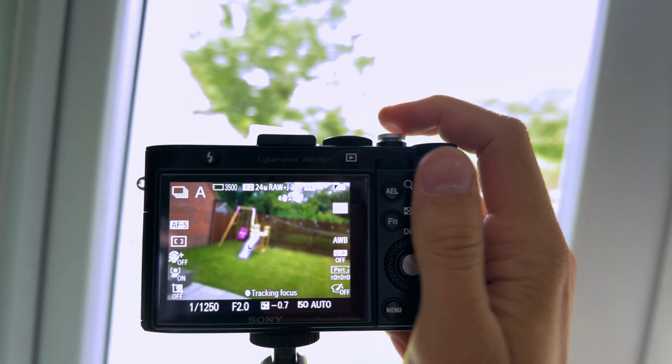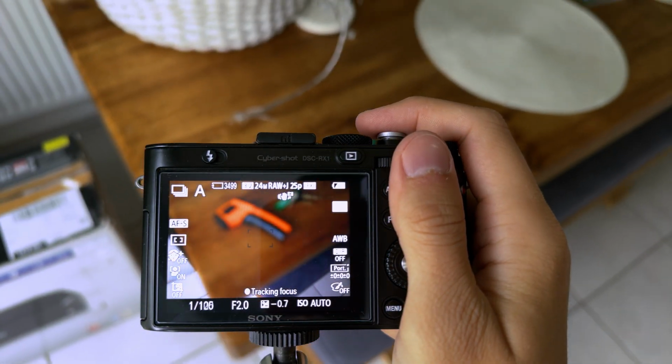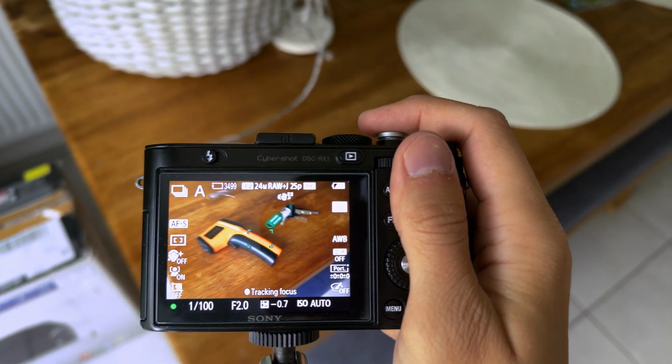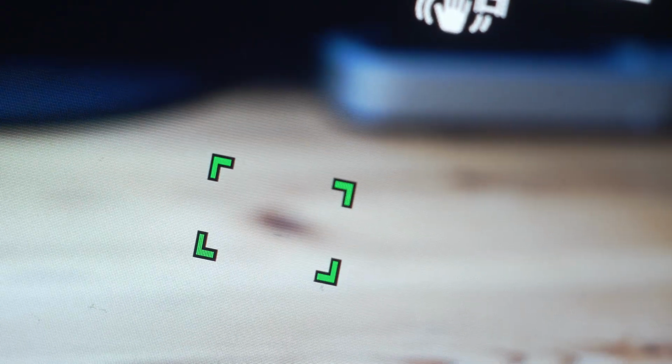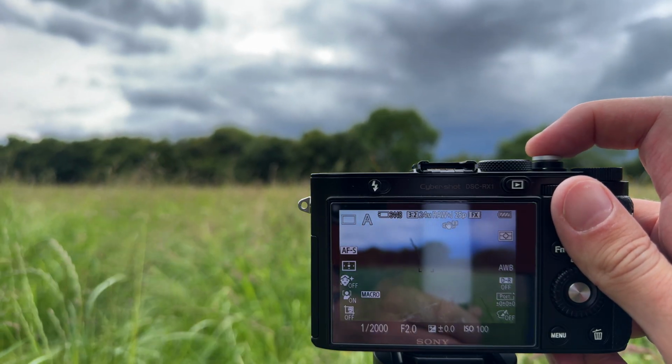The autofocus itself is just okay. It's contrast based and it's from 2012. And I'm sure it wasn't bad when it was released, but for me it often misses its mark, especially in low light. It can't continuously track either, and it does feel particularly sluggish when you compare it to much more modern cameras like, for example, the Sony A7 III.